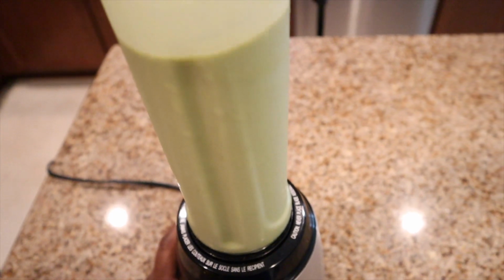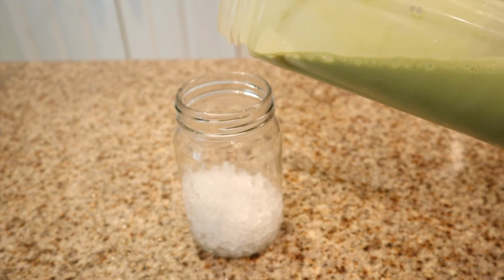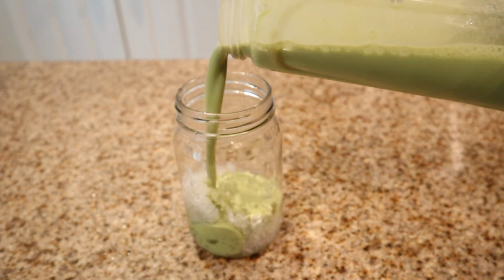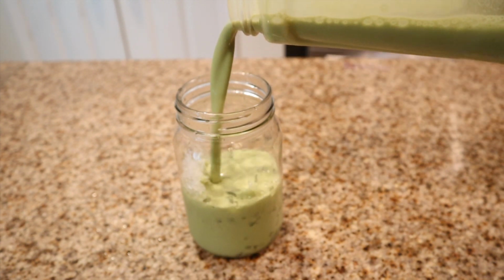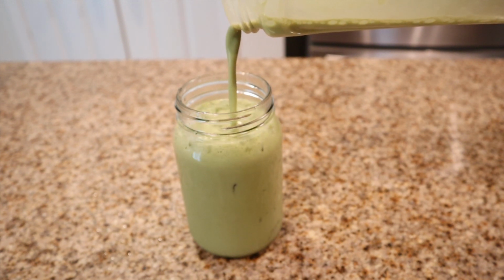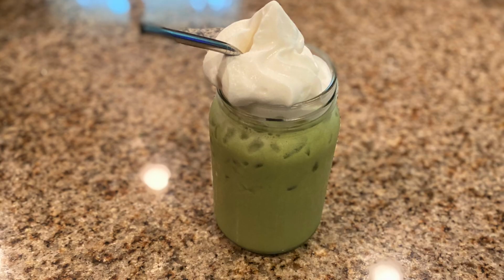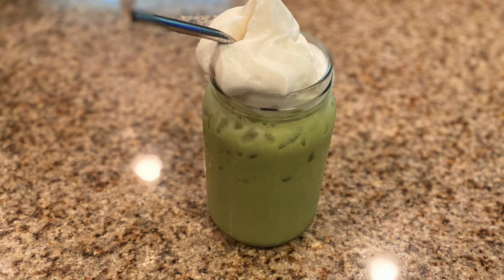Now that my protein shake is well blended, I'm going to add some ice to my mason jar. You know I like to drink my shakes out of a jar because I'm country, I guess. I'm going to pour my protein shake in, and I'm going to add a little whipped cream to make it cute, and then I'll enjoy. So this is my first meal of the day.